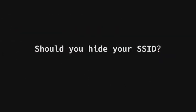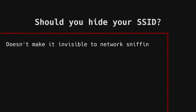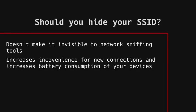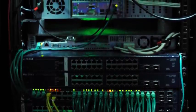Some people recommend hiding your SSID, but I can't vouch for this one. Hiding your Wi-Fi doesn't stop its broadcast and doesn't make it invisible to network analysis tools, which are available for free and require little skill to operate. It also adds unnecessary inconvenience on your part, as you'd have to manually type the full name of your network on any new device.